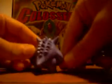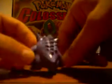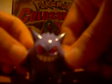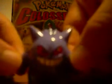So, we'll take a look at him. He's purple, and he's very spiky. The spikes are sharp. He has the same problems as the Charizard figure, with on his back he has all the copyrights and stuff. I think it would be more convenient if they just put it on the bottom. And once again, he's very smooth, and he's almost perfectly sculpted. The main problem with this figure is that his eyes are a bit off-center.